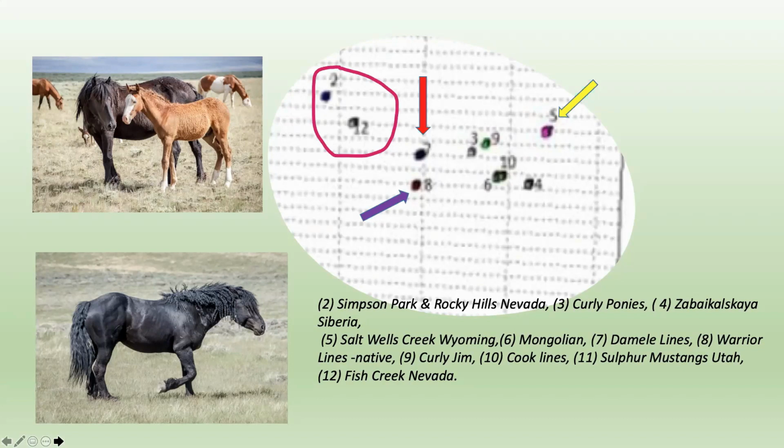And I think that's something that everybody ought to be aware of, because we really don't need to be mixing these different types of horses up.